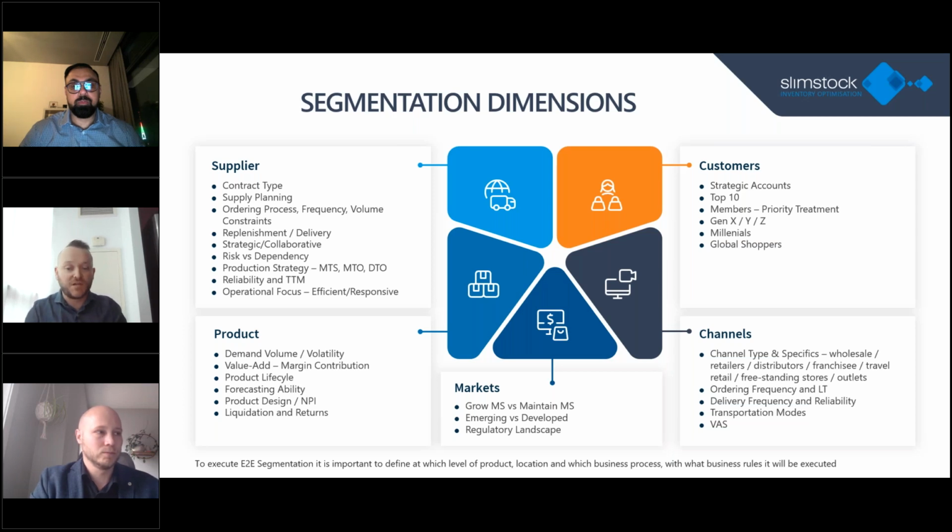Also, the frequency and mode of delivery warrant consideration when you're segmenting and employing a particular strategy. For example, retail channels, as they're serving the end consumer, could benefit from ensuring consistent stock availability, which would of course incur a cost, but you'll be able to serve those customers, because as a retailer, you are serving the end consumer.